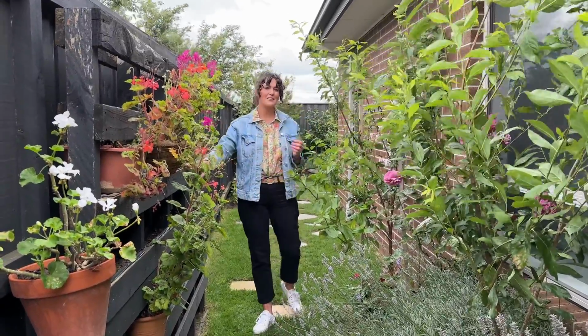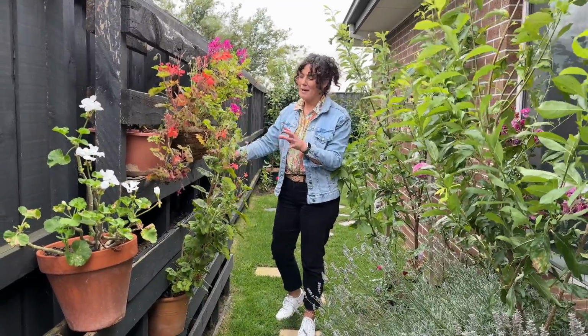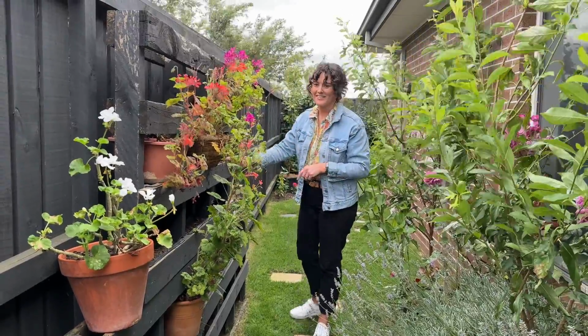But over here, Breanna's struggled a little bit. The only things that she's found so far that will survive in this pallet planter are the geraniums. But I've suggested she gives succulents a go.